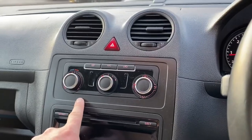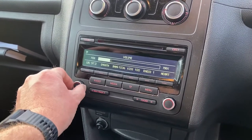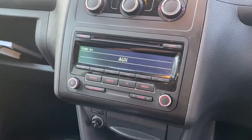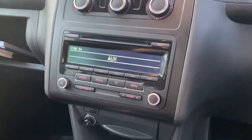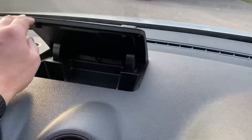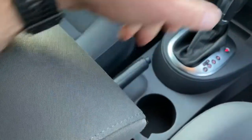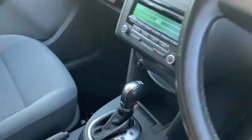The all important air conditioning. We have a stereo radio CD system here. I don't think we have any Bluetooth. That's the only thing I would suggest, but this head unit is very easily interchangeable for, say, an Apple CarPlay unit. Auto gearbox. A bit of additional storage on the top there as well. Armrest, that comes out. You can move that up to there like that.